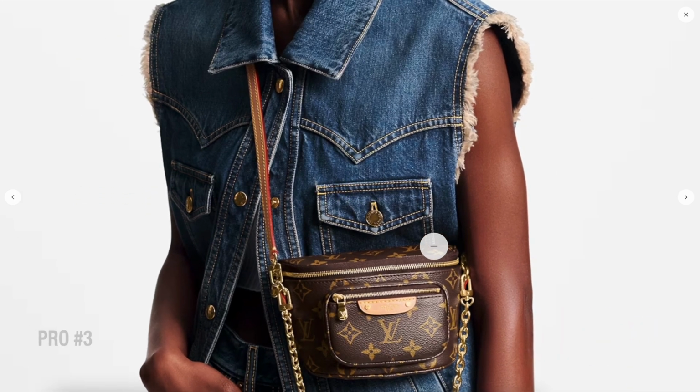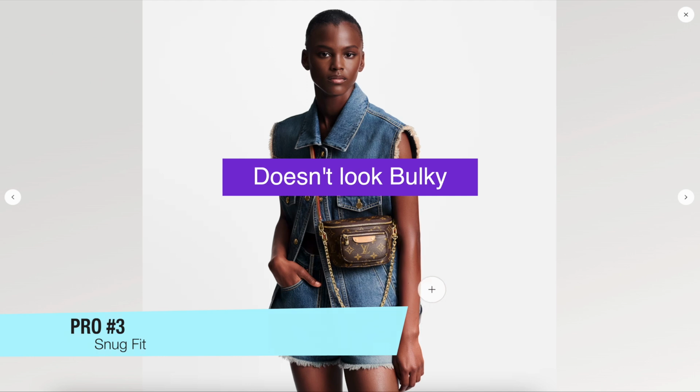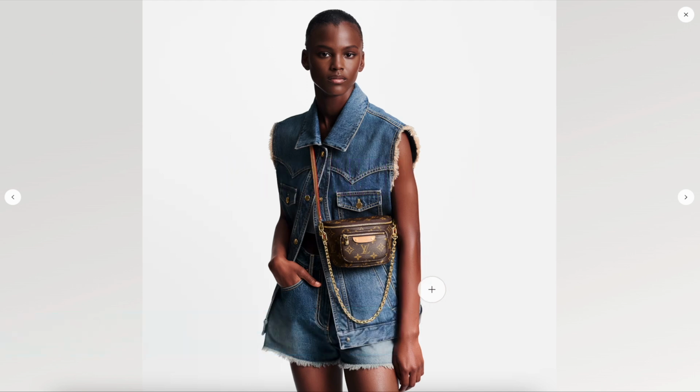Pro number 3 is that it fits snugly around the body without looking super bulky, and I like that about the bag, that it still helps with the overall look, the overall styling of the bag.